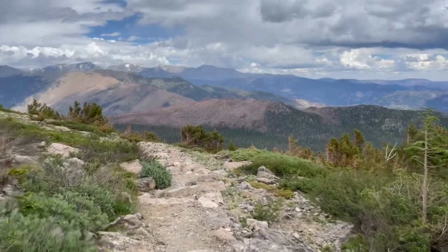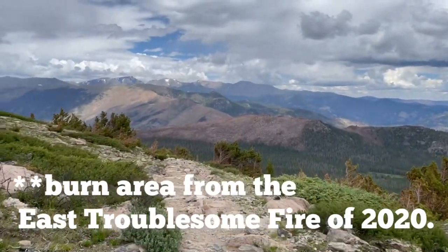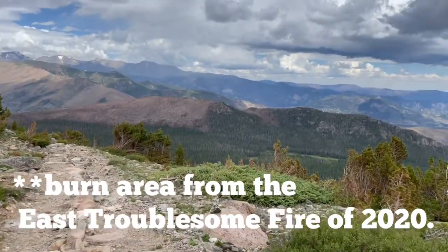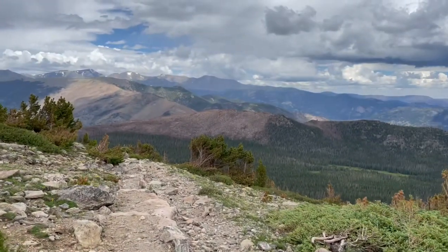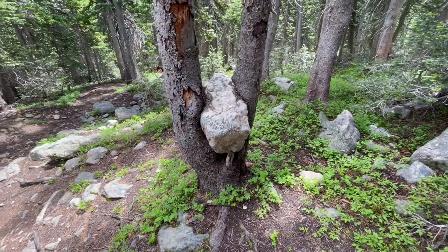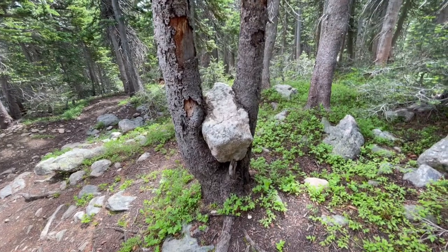Yeah, that big sad burn area. Wow. From fires from just two summers ago. Summer of 2020. I don't know how many times I've been on this trail, and I have never seen this before.